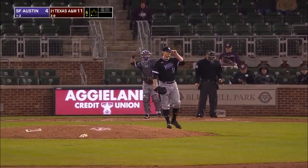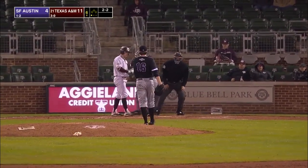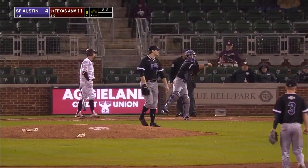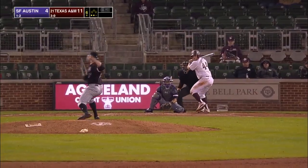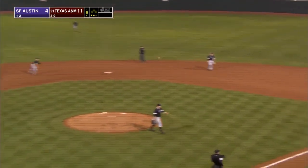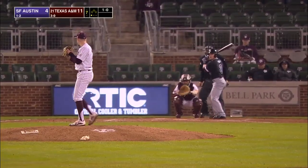Sure glad I did all that bragging on. Check swing. Didn't look like he went around. They will appeal. They did ring him up. Clowers throws him out.